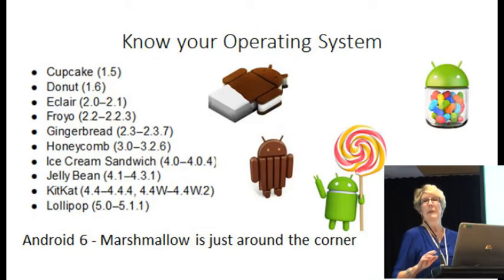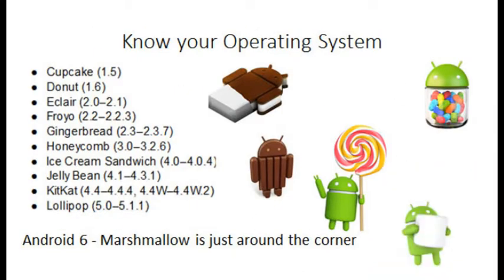I'm going to ask you, for those of you that have a smartphone, do you know the operating system you have on your phone? Yes. I'm amazed. Okay. What are some of your operating systems? No, you go. We're not talking about that. Okay. So what we're looking at, and why do you think I want you to know that information?